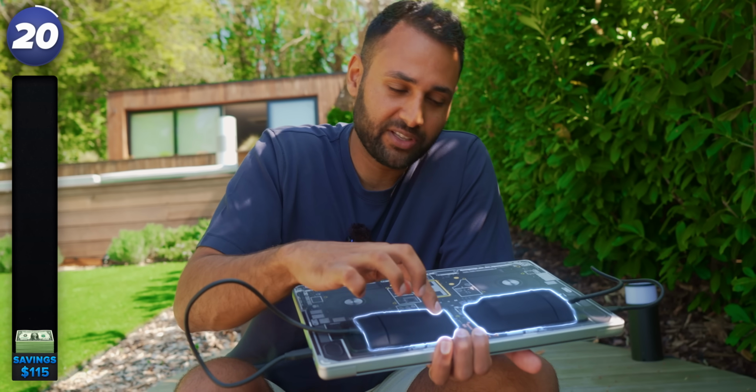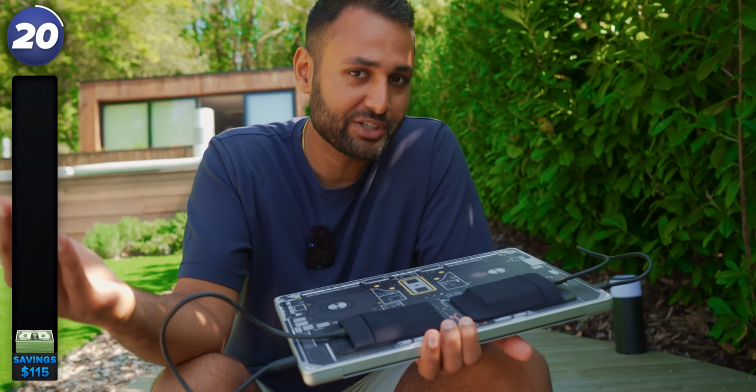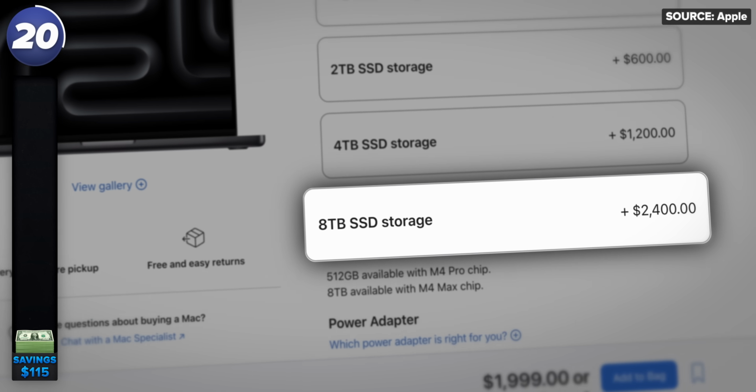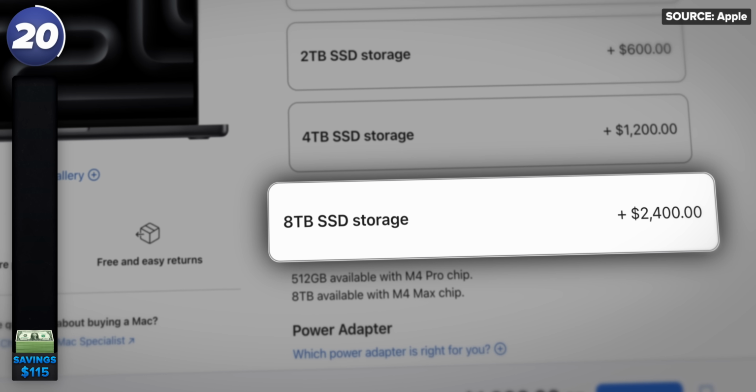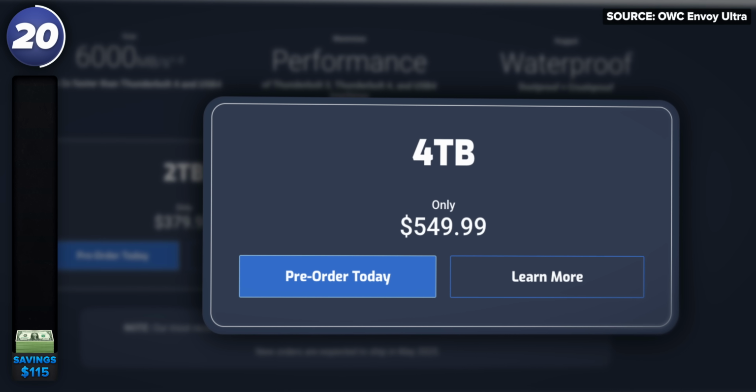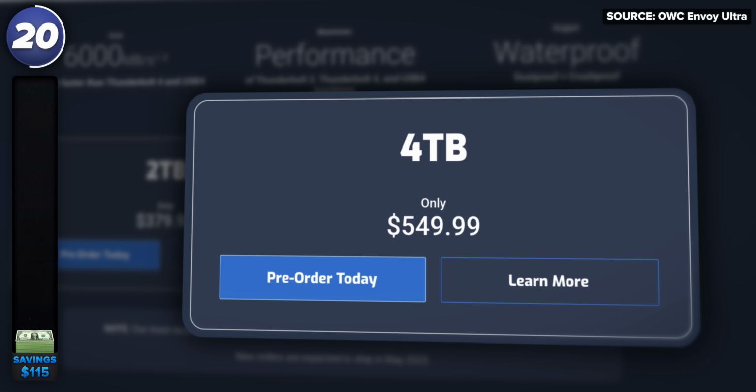If you're about to buy a laptop, you can go for less internal storage and then just use adhesive pouches like this to attach external storage instead. Which means, let's say I was buying a MacBook Pro, I can either pay Apple $2,400 to upgrade to an 8TB storage drive, or I can pay $1,100 buying two of these very similar speed 4TB external drives.